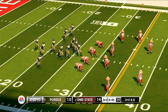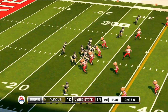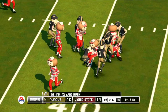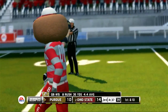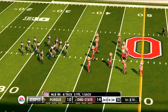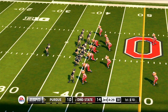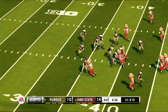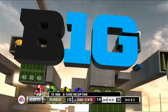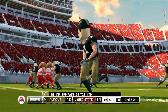Second and 8 coming up here. Ball on the 27-yard line. He's going to try and scramble. I'm telling you, quarterbacks who can run the ball are so hard to stop. You have to scheme around them, which takes the best coverages out of your defensive playbook. Quick throw, and he's tackled right away. That makes it second and 2.